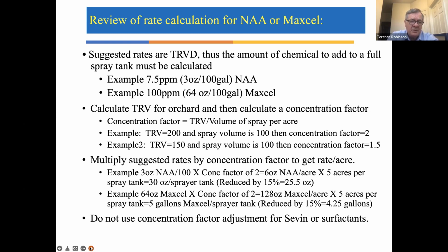These 2 are what we used to talk in parts per million, the 7.5 parts per million with NAA or 100 parts per million with Maxcel. The first step in calculating how much of these 2 chemicals goes in a spray tank is to calculate the concentration factor, which is the ratio between the tree row volume of the orchard and the amount you actually spray. So first, each orchard would have to be measured and a tree row volume calculated, and then this concentration factor calculated, which is simply the ratio of tree row volume to the volume of spray you actually put out.